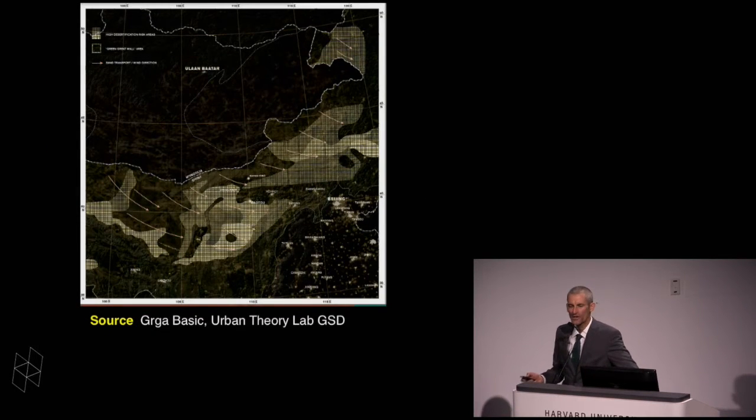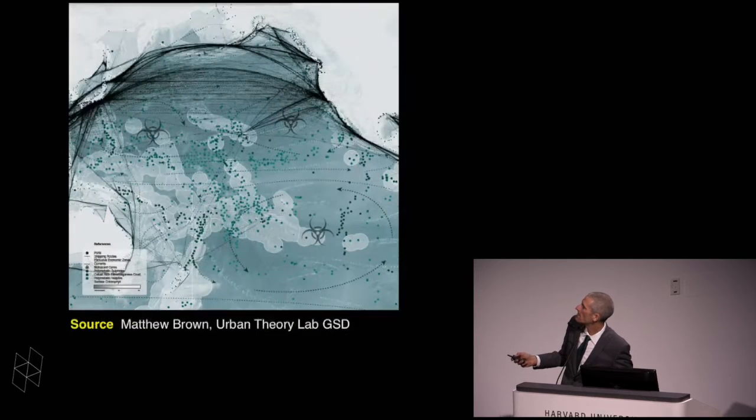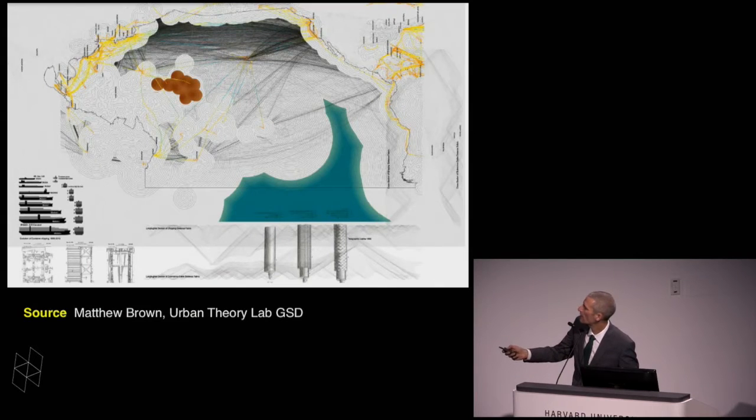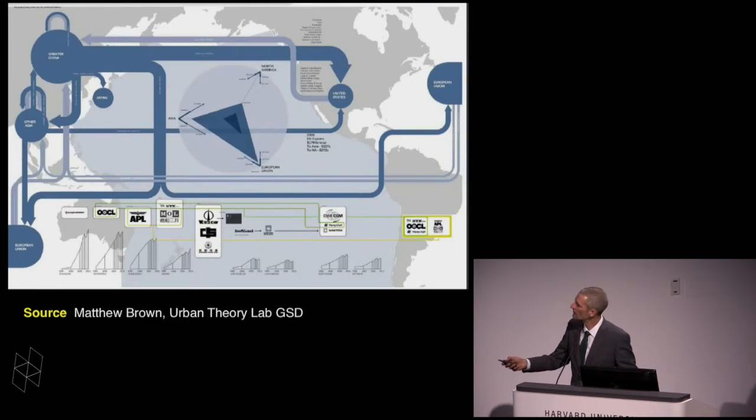Gurga Basic, again, looking at dust storms in the Gobi Desert and asking the question of the ways in which Beijing, as it were, is becoming Gobi, to the degree that transformations in the Gobi are affecting and transforming urban life within the big city. The Pacific Ocean, Matthew Brown: a resource extraction zone, a highway corridor, a zone of geopolitical conflict, more on the Pacific, and still more on the Pacific.